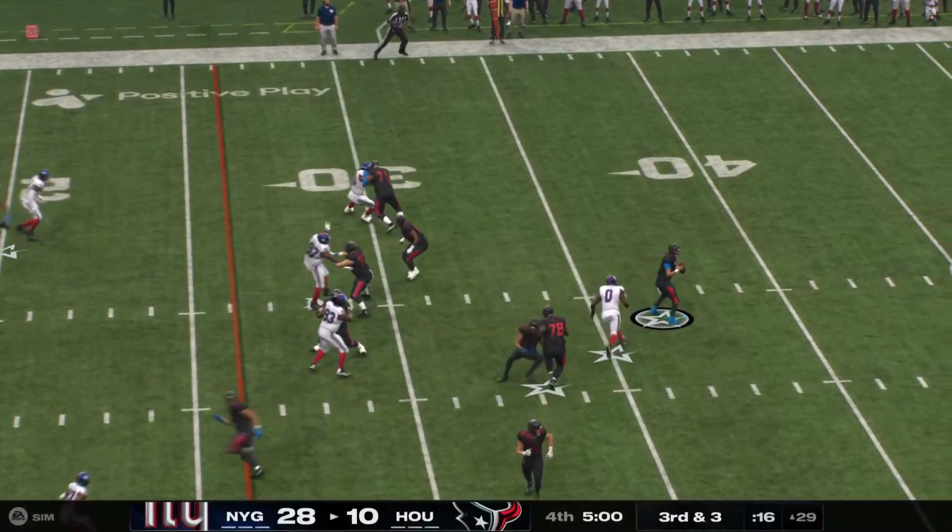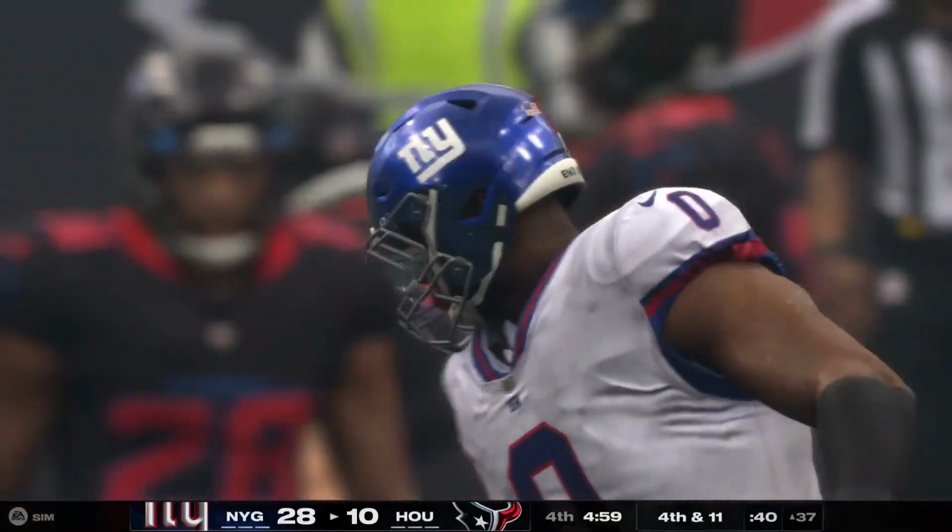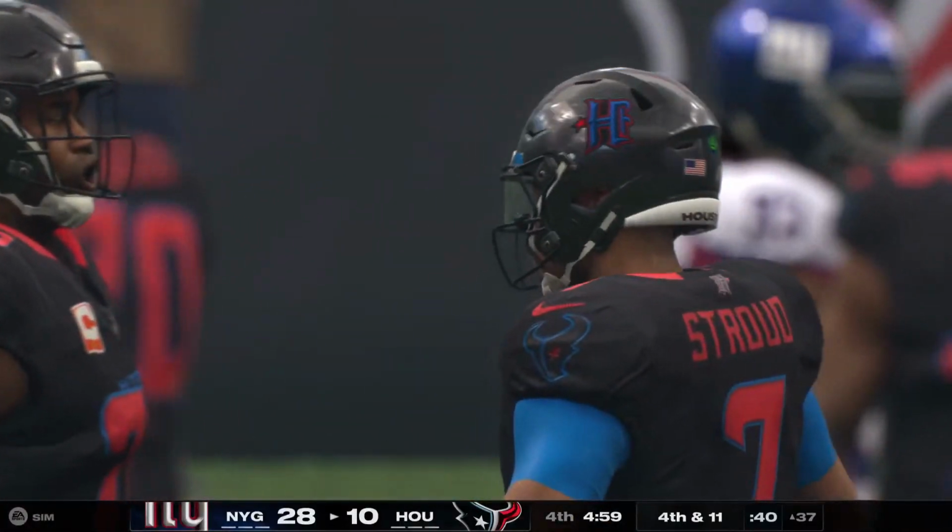They go play action here. Down he goes. The Giants got to him. And the defense comes through. That's going to back him up and bring up 4th down.